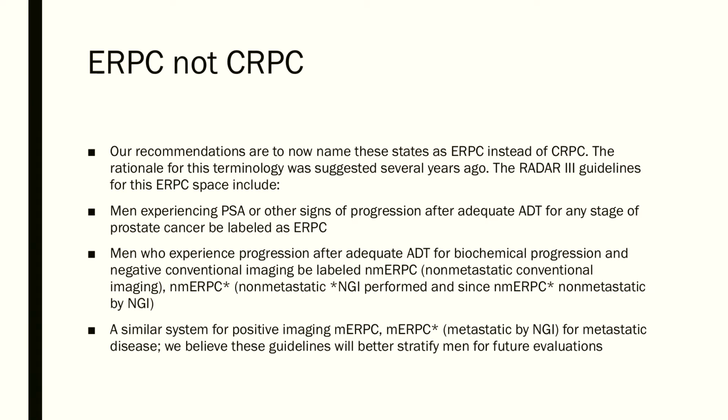So ERPC, not CRPC. This was a topic that was very interesting, and I think this makes a lot of sense. We recommended naming the state estrogen-resistant prostate cancer as opposed to castration-resistant prostate cancer. And I'm not an expert on these hormones and that axis, but I'll leave that up to Dave.